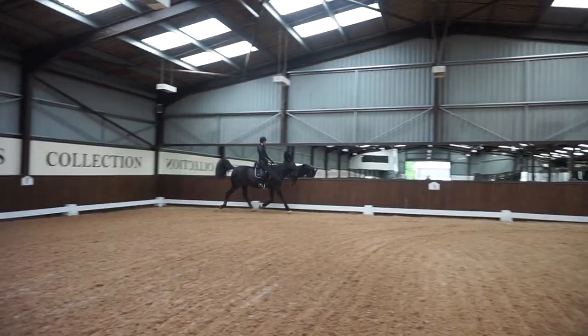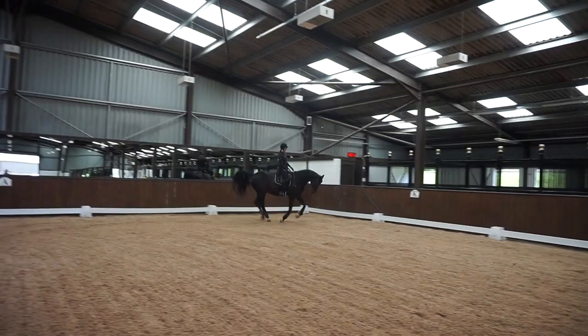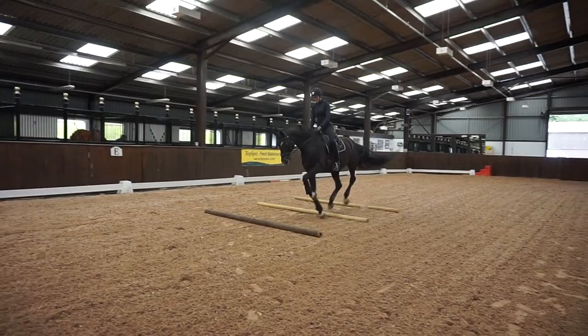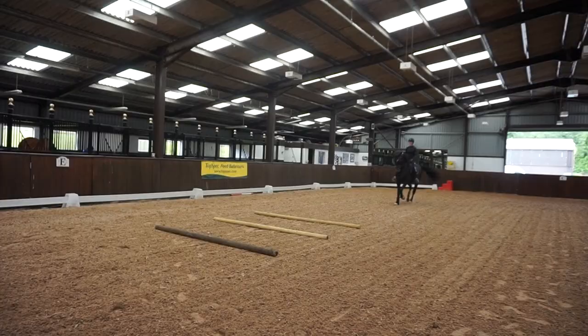Same again in canter, I do think it's really important to make them stretch in both trot and canter before you pick them up. The first time we come to do poles, Sunny does love to pretend like he's never seen them before, like so. He does then get the hang of things and looks beautiful.